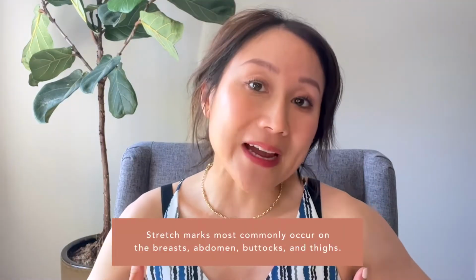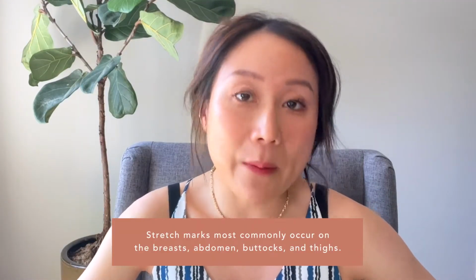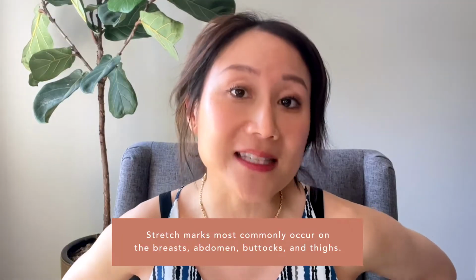And they typically occur during the second and third trimester of pregnancy, really during those periods of time where there's more rapid growth as the baby is growing and the skin is stretching. And they commonly occur on the body where skin is most likely to stretch, like on the breasts, on the abdomen, one of the most common places, as well as on the buttocks and thighs.